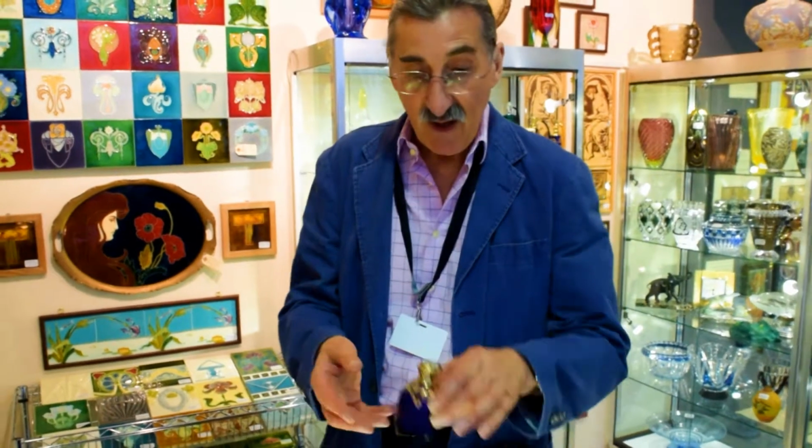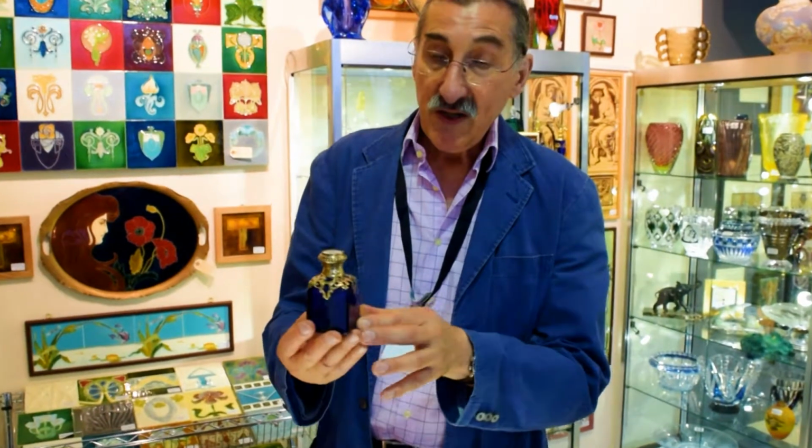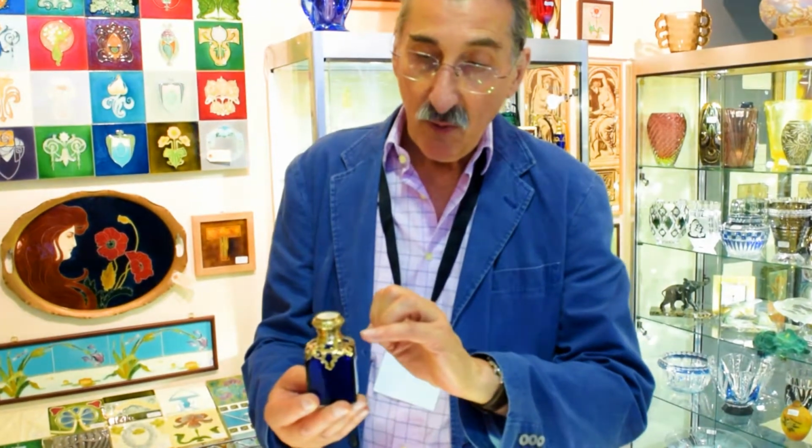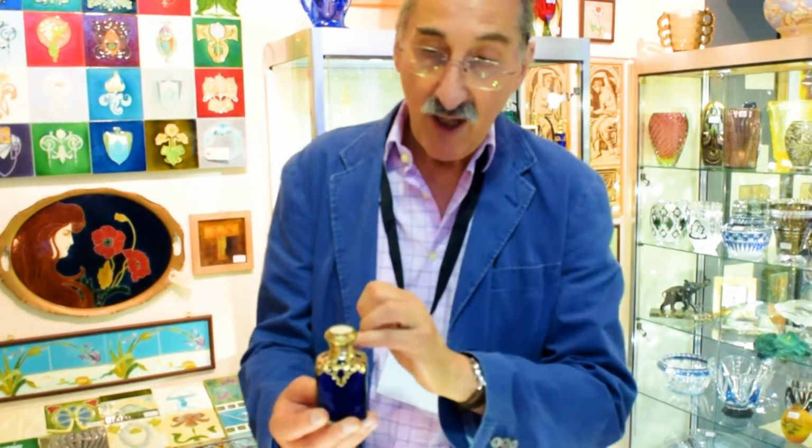These bottles are French, from around 1880. This is called a filigree brass overlay. They have a glass stopper. Essentially dressing table bottles.